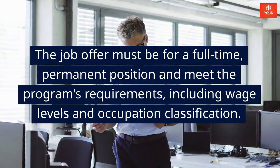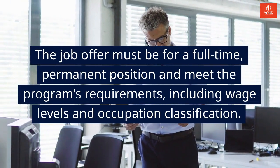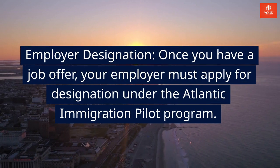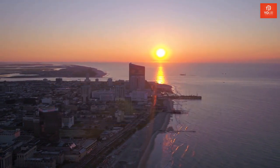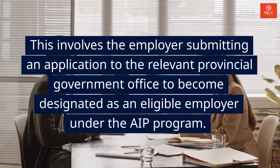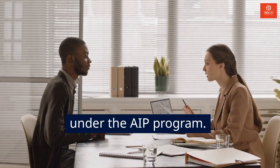The job offer must be for a full-time, permanent position and meet the program's requirements, including wage levels and occupation classification. Employer designation. Once you have a job offer, your employer must apply for designation under the Atlantic Immigration Pilot Program. This involves the employer submitting an application to the relevant provincial government office to become designated as an eligible employer under the AIP program.